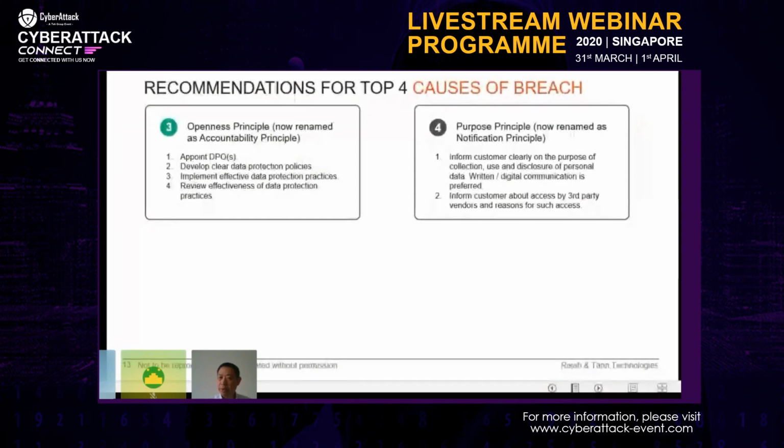Let's move on to the fourth principle that accounts for the top 4 causes of breach. It used to be called the purpose principle, and it's now being renamed as the notification principle. In this case, you will have to inform customers clearly about the purpose of the collection, the use, and the disclosure. A bit similar to consent, but over here we are expanding it from just a consent to you having to communicate clearly to the individual.